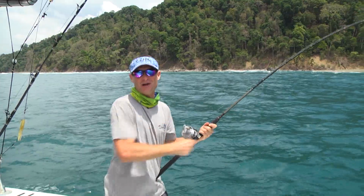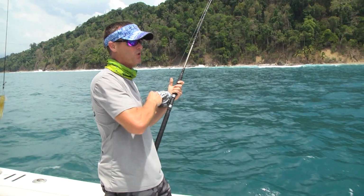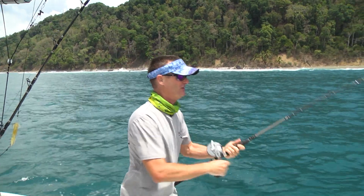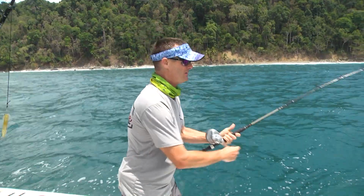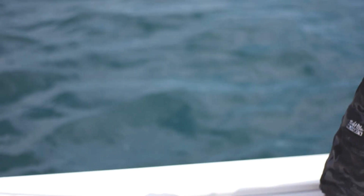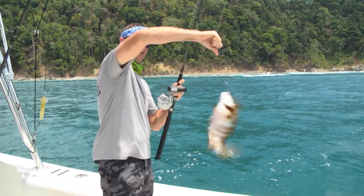Well, welcome back to another episode of Living the Dream. Today we're out here in Costa Rica at Crocodile Bay Resort, and I got something little on to start it off here inshore. I'm not really sure what it is, but we're after roosterfish. So we might get lucky, and oh, it looks like a little snapper. Look at the little snapper there. Oh yeah, little barred snapper.